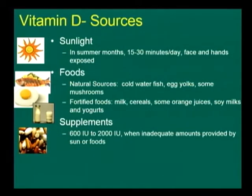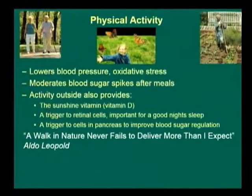So get vitamin D from natural sources, sardines and other cold water fish, egg yolks, some mushrooms, fortified milks, cereals, orange juices are other good ways to get vitamin D. And if you don't do any of those things, maybe you should take a supplement, about 600 to 2,000 IU if you're not in the winter or if you're not getting outside in the summer.